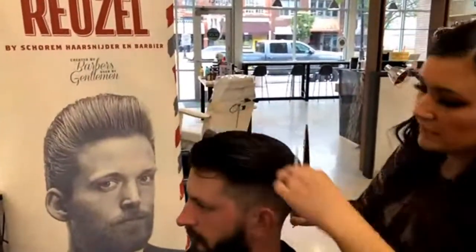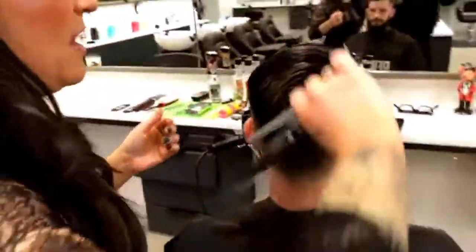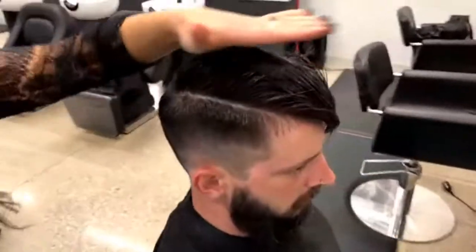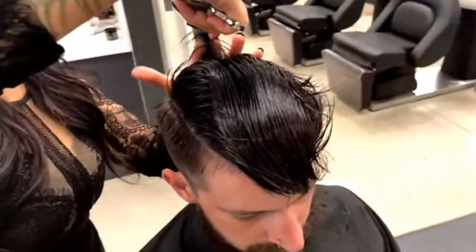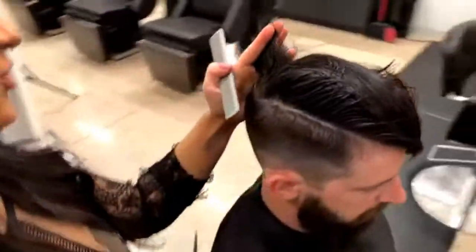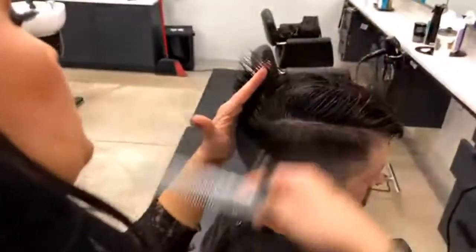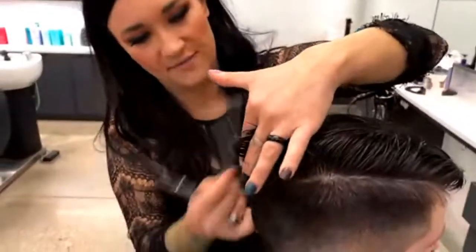All right, combing the hair around, seeing if everything's connecting the way I'd like, and so far it looks good. So now I am going to cross check and just make sure that the haircut's blending. And I'm going to do that with a vertical section going from the center back. I'm going to anchor my palm in the back of the head and then over direct to the top just to make sure I'm getting any corners off that I need.